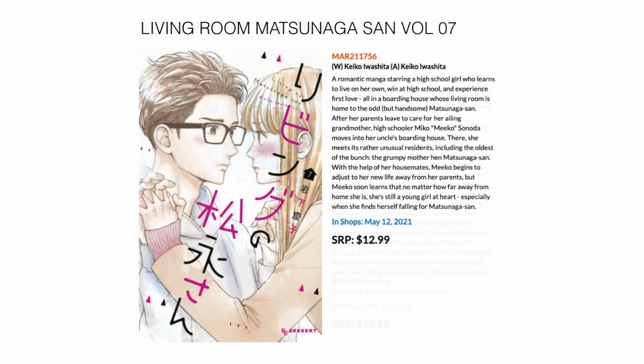On the romance trip, we have Living Room Matsunaga-san, Volume 7, a romantic manga starring a high school girl who learns to live on her own, win at high school, and experience first love, all in a boarding house whose living room is home to the odd but handsome Matsunaga-san.